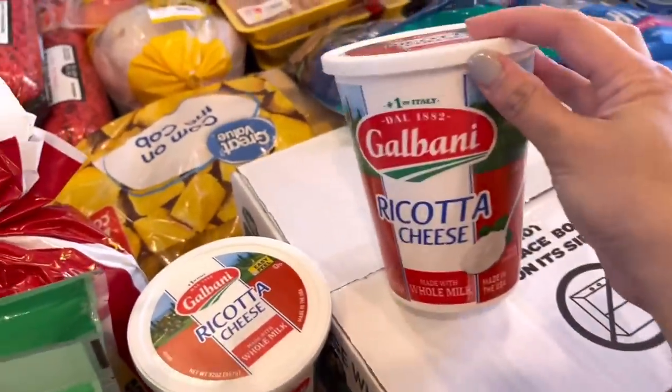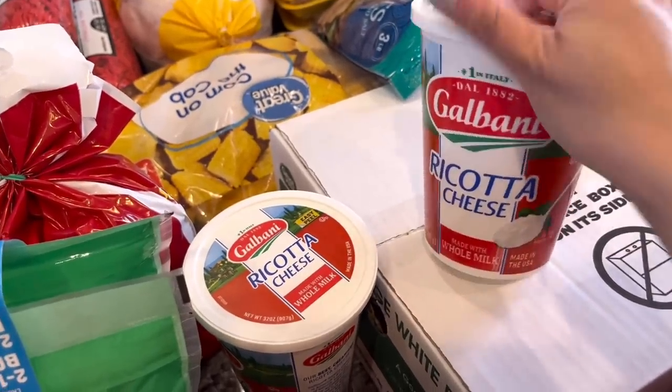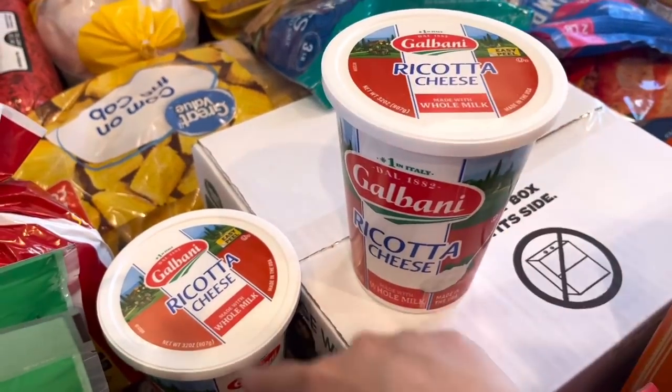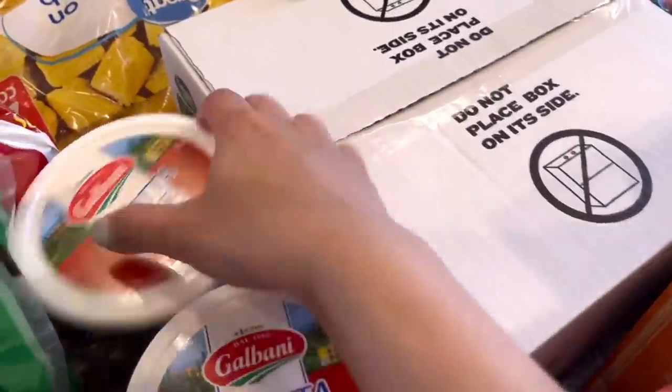It's so good. I also pick up a couple container of this ricotta cheese. I'm going to use this for baked ziti and lasagna. I wasn't sure yet which one, but I would either make it for Thanksgiving dinner or Christmas. But I picked this up because every time I go to the grocery store, I always forget.